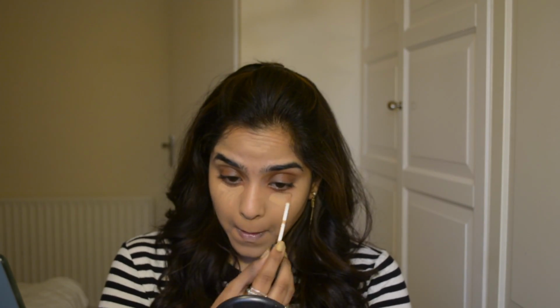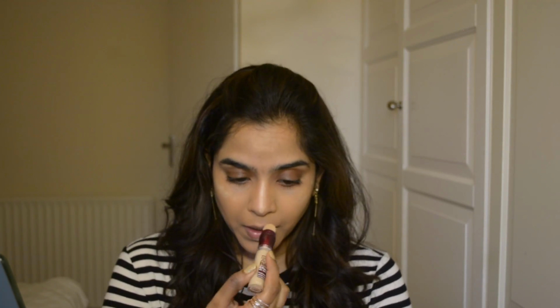Then to cover my dark circles, I'm using the NARS Radiant Creamy Concealer in the shade Biscuit. I'm blending it up again with the damp Beauty Blender. Then just to brighten up my face, I'm using the Maybelline Instant Age Rewind Dark Circles Eraser in the shade Neutralizer. I'm just applying this on the bridge of my nose, the high points of my cheeks and my cupid's bow. As usual, I'm blending this up with my beauty blender.